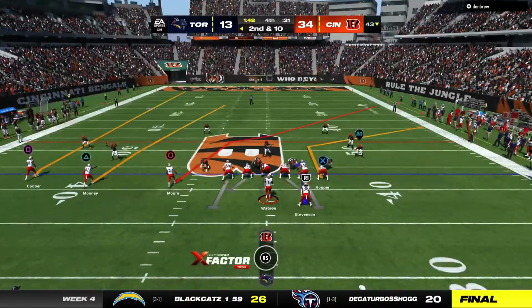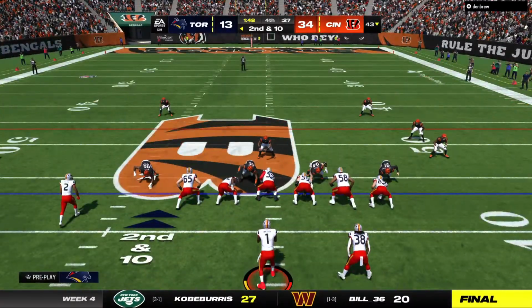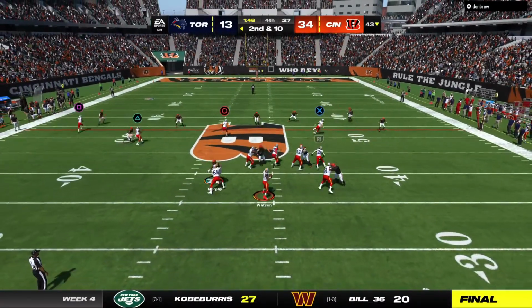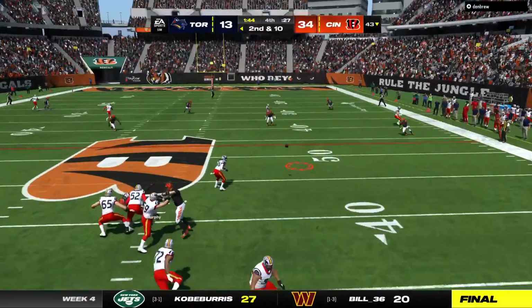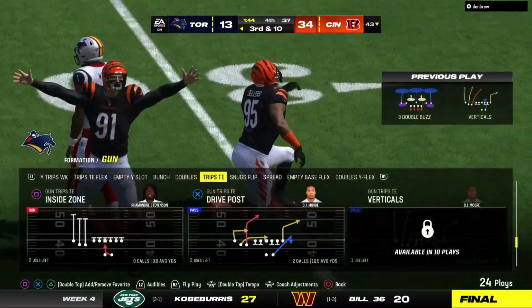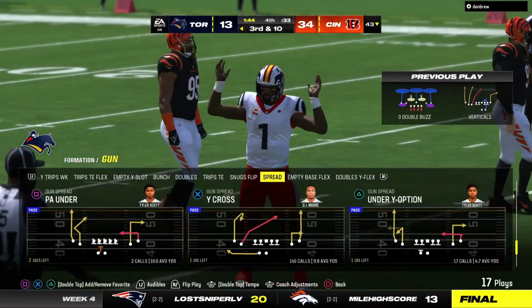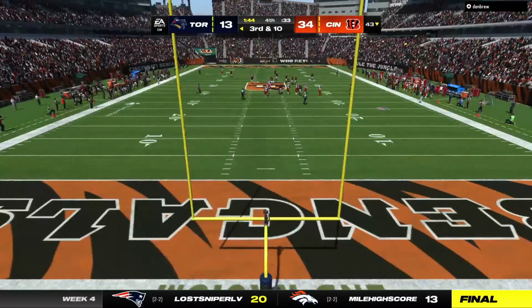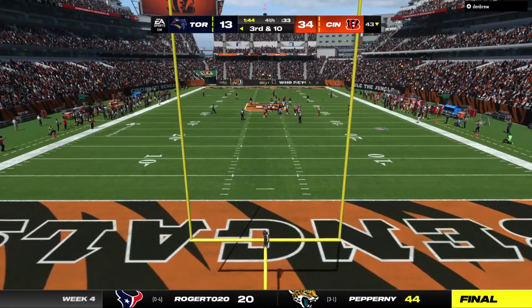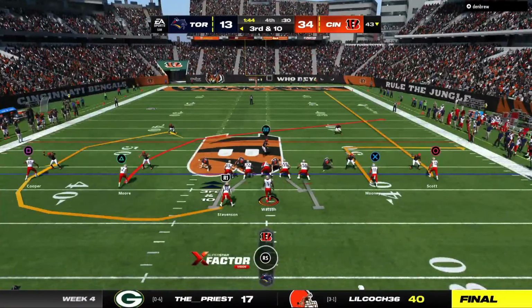After the incomplete pass, here now is 2nd and 10. Out of the gun, Watson. And that'll fall incomplete. He was hit just as he let that go. And now it's 3rd down. This has been a rough one, to put it mildly, for him. But after this one's done, you just feel like at the post-game press conference, this team's going to have a lot of questions and definitely not a lot of answers.